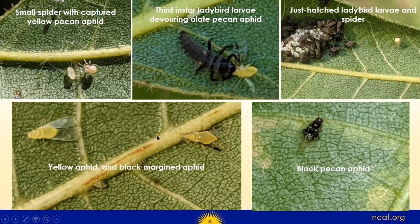And these are the two yellow aphid species. This is the yellow pecan aphid, and this is the black margined yellow pecan aphid. You can see the black margins along its wings. And this is the black pecan aphid. This critter has a much lower economic threshold. I think its economic threshold is an average of one per compound leaf, because its saliva is quite toxic to pecan leaf cells.